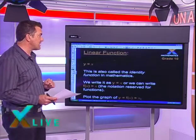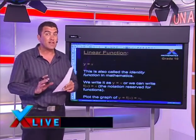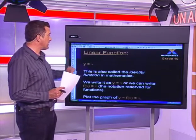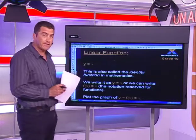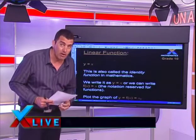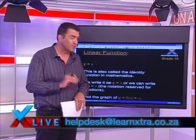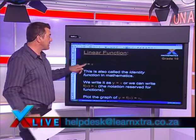Y equals x is sometimes called, in certain textbooks, the identity function. It is the linear function's mother function. People talk about this mother function as the parent graph. From now onwards, I will use the word parent graph, because that's most probably what your teacher also uses at school. Folks, what happens in that function?